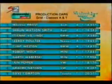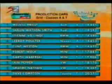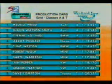Saturday's official qualifying left Audi's Melville Priest and Sean Watson-Smith on the front row of the grid, closely followed by BMW's Etienne van der Linde. Afterwards, Watson-Smith was confident about his winning prospects.